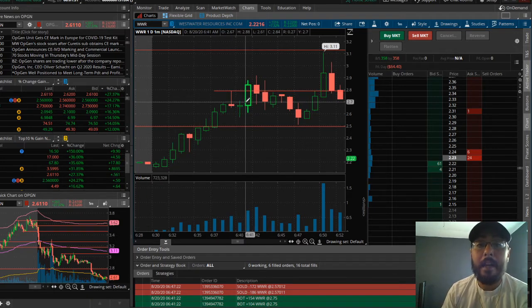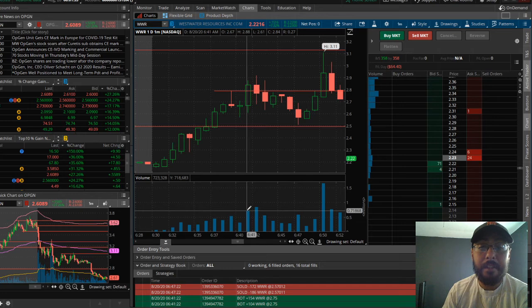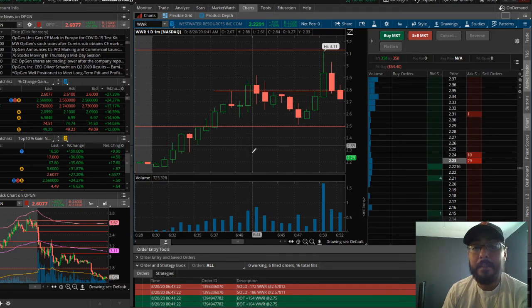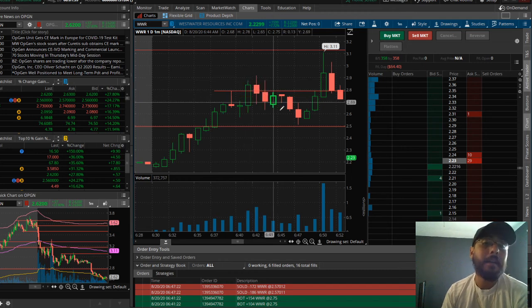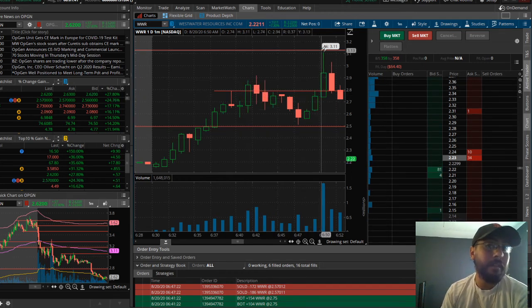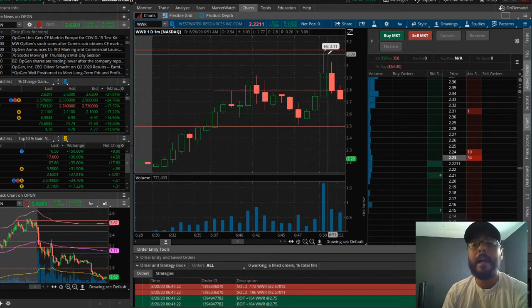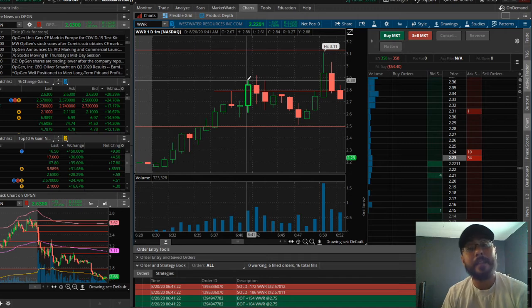And this was a beautiful climb. This was a strong candle. As you can see, the volume got higher here as this candle made. So that was a good sign to buy it. And did it do plus 13? It absolutely did. So overall, I should have listened to my instincts, as I've said before.